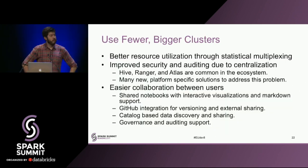The next important lesson I want to talk about is using fewer, bigger clusters. So the first advantage of this is that you get better resource utilization through statistical multiplexing. And all that is just saying that, on average, only a fraction of your notebook users are going to actually be using your cluster. So you can size your cluster for that average expected size and not for the maximum number of users that you're going to have.